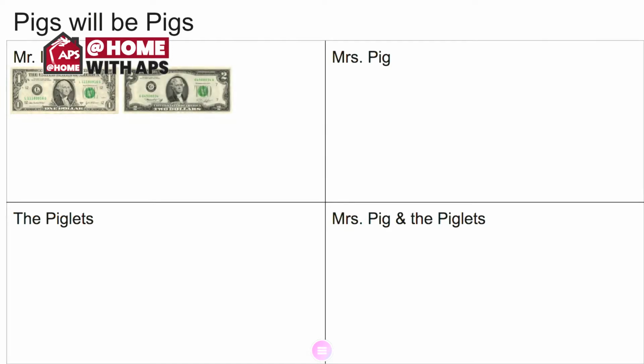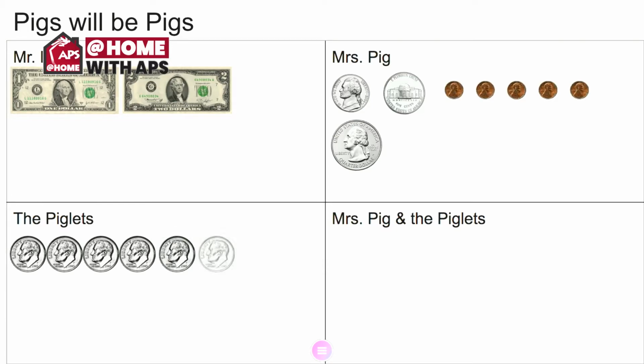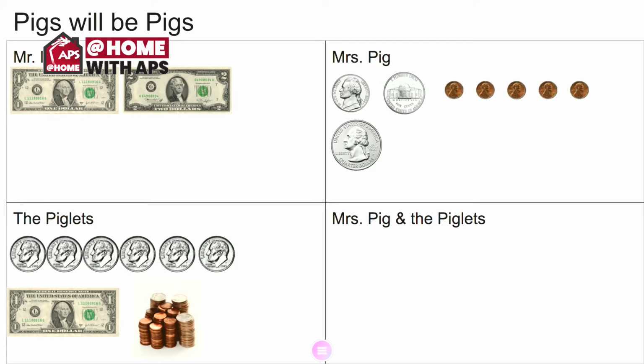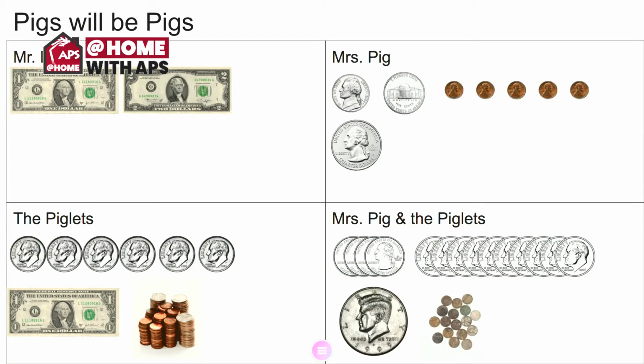So we had Mr. Pig had $1, $2 that he found. Mrs. Pig found all of that with her quarter. The piglets found their 6 dimes. And then they found their $1. And they had that huge penny collection, which was $2. And then they found those 4 quarters, which is $1. The 10 dimes, which is another $1. 50-cent piece. And those 17 pennies.